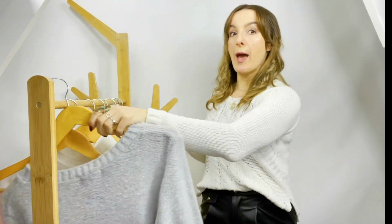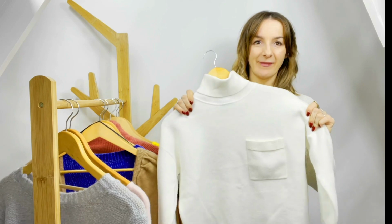Then a similar rule applies to your polo neck.